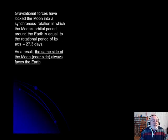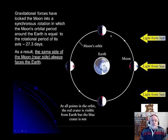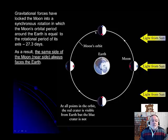What this means is that we see the same side of the moon all the time, in a period of about 27 1/3 days. If you look at the red and the blue dot, the red dot is the side that faces the Earth. As it orbits, it doesn't go around like we expect. The red always stays on the inside all the way around, so it is a synchronous orbit. At all points in its orbit, the red crater is visible from the Earth, and the blue crater is never observed from us.